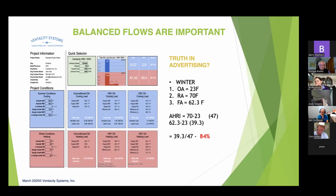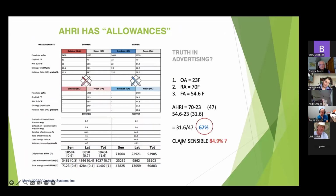It's one of the reasons why we recommend balanced flows on ERVs and HRVs. But this is the kind of thing that AHRI and HVI were allowing with mass flow imbalance testing and reporting out efficiency numbers that were grossly exaggerated. What should have been 67% here is actual, what they're doing is being reported at 85%.